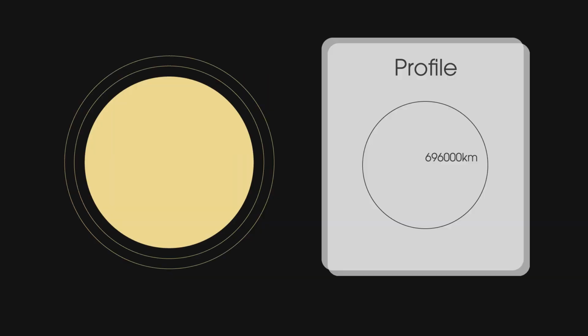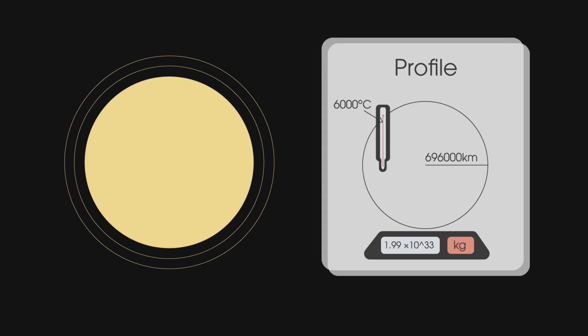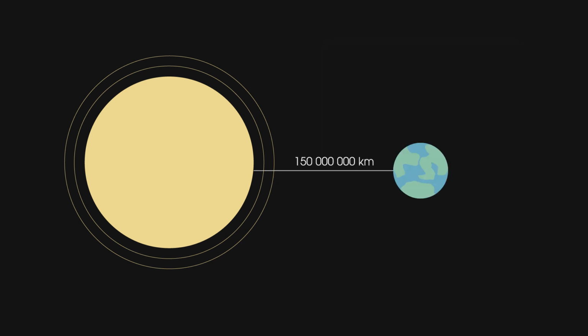Our sun is an average star, with a radius of 696,000 kilometers, a mass of 1.99 times 10 to the power of 33 kilograms, and a surface temperature of 6,000 degrees Celsius. Way to go with big numbers. The Earth is situated around 150 million kilometers away from the Sun, the perfect distance for life.